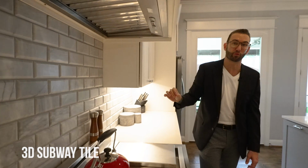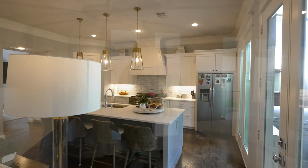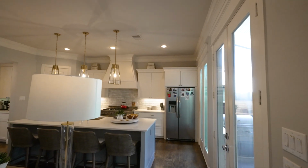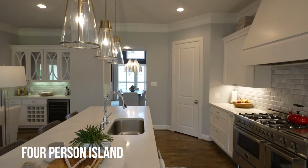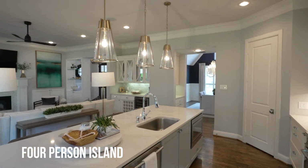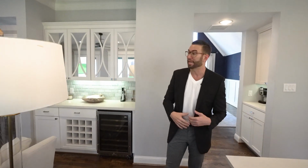It's absolutely beautiful. I think it's a really nice touch. And again, you have all this beautiful natural light running through here. And this island is big enough to comfortably sit 4 people. So if you're over here cooking on your big 6-burner stove, you can cook, you can talk to your guests. And again, it flows right through into the living room. So if you're watching sports, having a good time, there's plenty of space right here for all that.